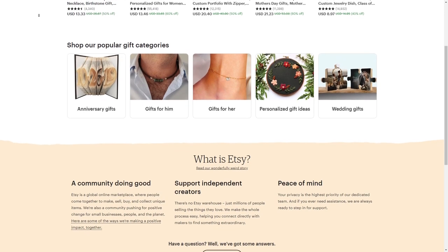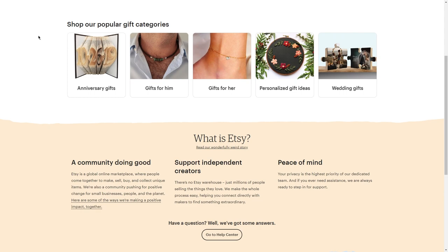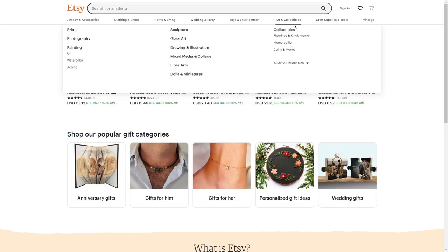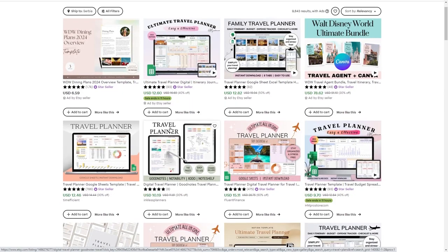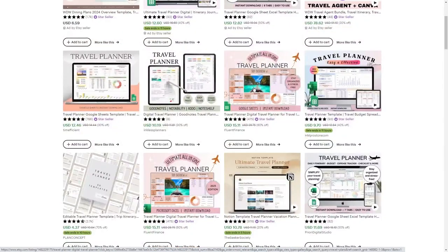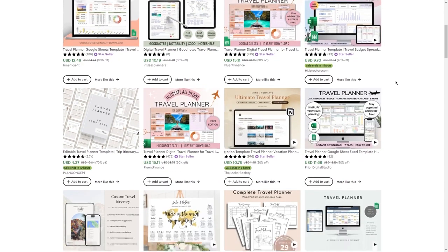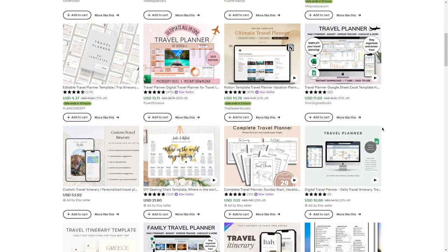And where's the best place to do that? You guessed it, Etsy. First things first, head on over to Etsy's website. Once you're there, let's show off your travel plans to the world. You can set a price for your masterpiece. If you look on Etsy, you'll see so many different travel plans starting from as low as $5 and going all the way up to $25 or even more. It's totally up to you, because you know the value of your work and you can price it reasonably.